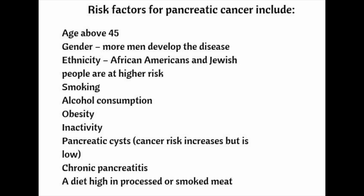Risk is slightly higher if you've had a first-degree relative who's had pancreatic cancer. Long-term type 2 diabetes is also implicated in developing the disease.